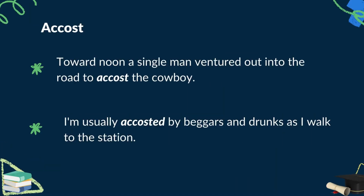Here are some ways you can use the word in a sentence. 1. Toward noon, a single man ventured out into the road to accost the cowboy. 2. I'm usually accosted by beggars and drunks as I walk to the station.